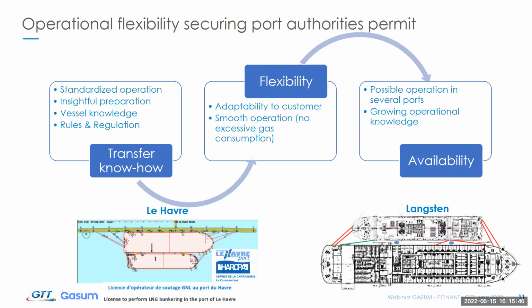The capacity to offer different ports as a potential supply port for a customer like PONANT that operates all over the world is an important tool to increase the operational flexibility of the vessel, but also making sure that it is compatible with not just one LNG bunker vessel, but several out of the fleet that GASUM operates.